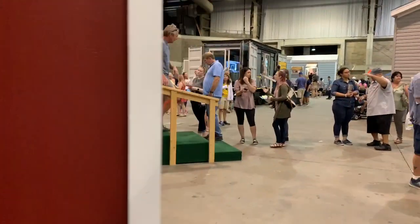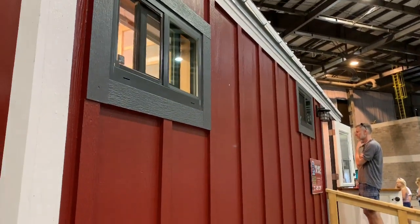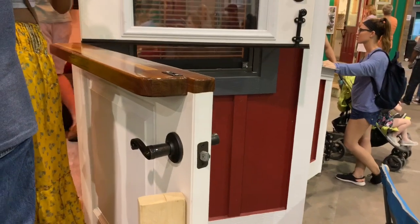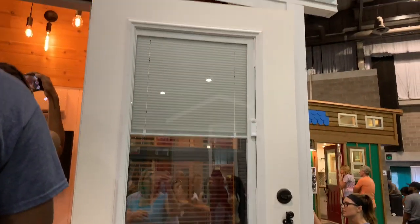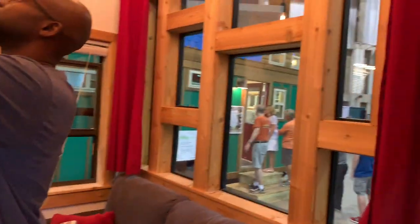These are some of the exterior shots showing how much it does look like a barn. It had the metal roofing. As you can see, the price was about $75,000. I like this double Dutch door. It had so many of the farmhouse details on this one that I really loved.